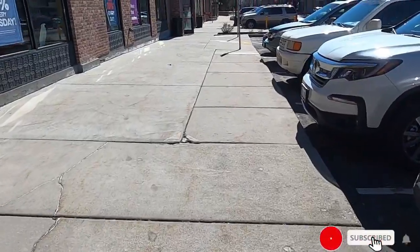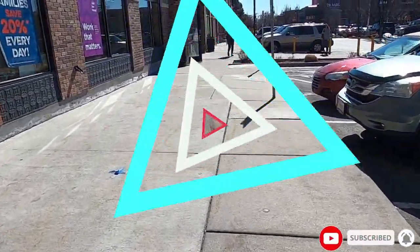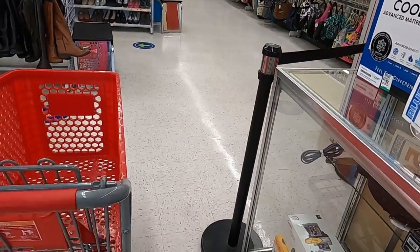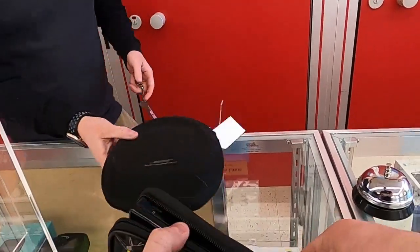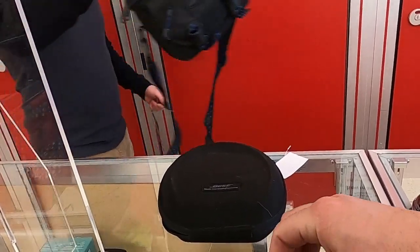Okay, just got to Redwood Savers. Let's see what we can find in here. I see that DS, and then I wanted to see the Bose headphones and that case down there. There's that one. And this case? Yes, please. Okay, for sure.